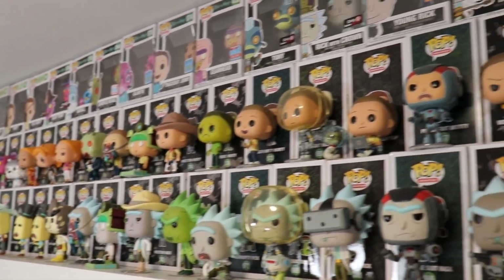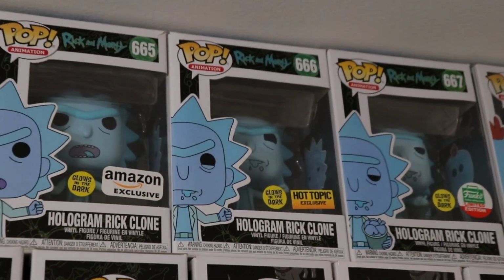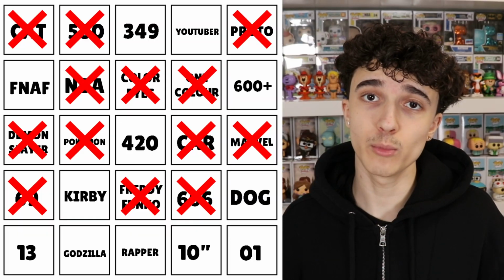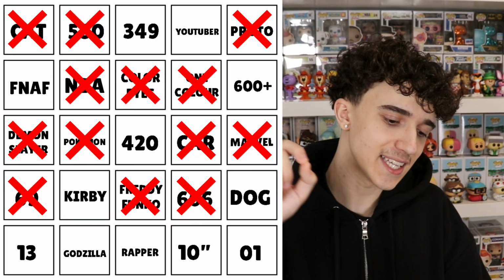And the Pop that I have with that number is actually part of my Rick and Morty collection. He's just over here, this Hot Topic exclusive hologram Rick clone. As you can see, he's number 666 in the Pop Animation line. Thanks to hologram Rick clone, I can mark off 666 on the bingo.